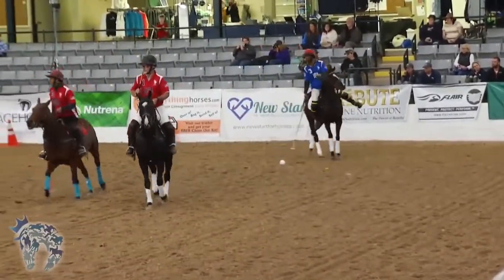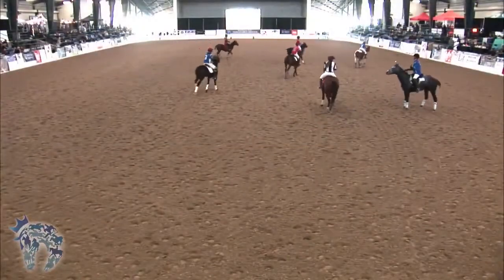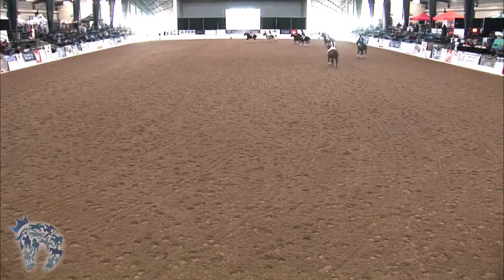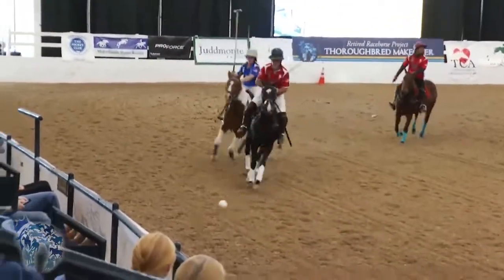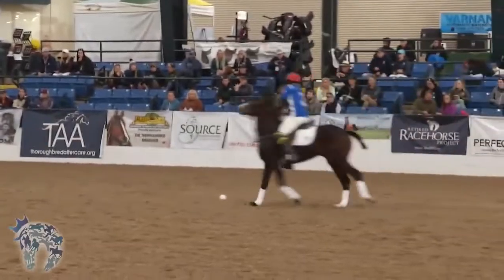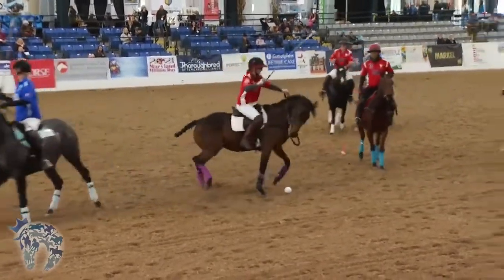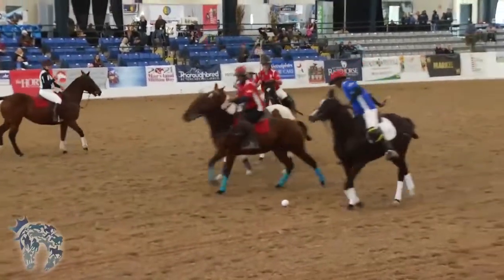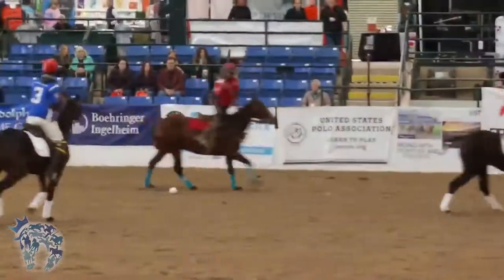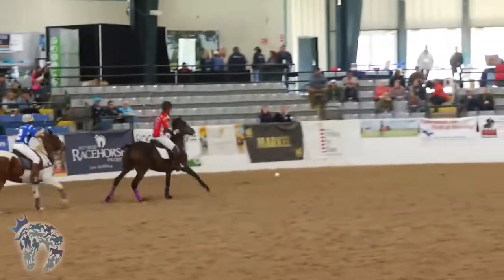And another shot towards goal for That's my birdie and Michael Gruber. Blue team just looking to clear it out, and good defense there after getting the goal. Two minutes remaining.